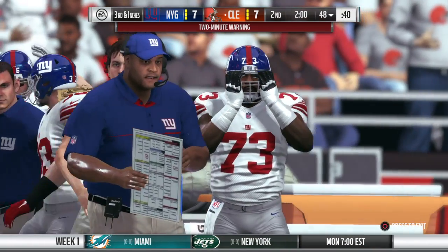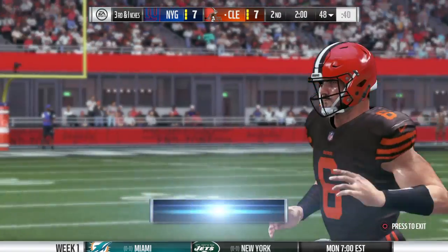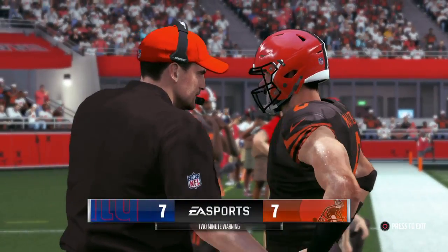2 minutes to play in a tightly contested first half. More from Cleveland after this.